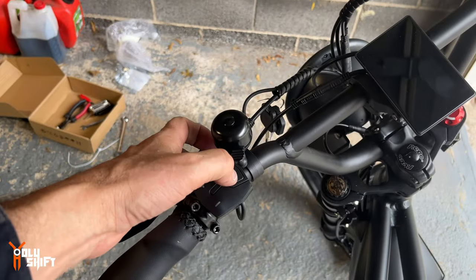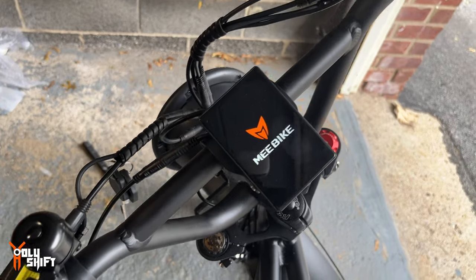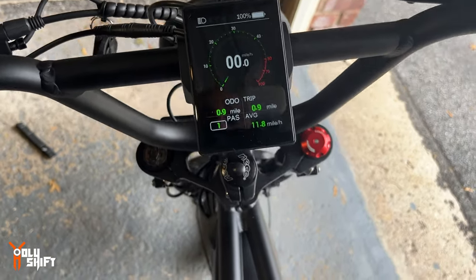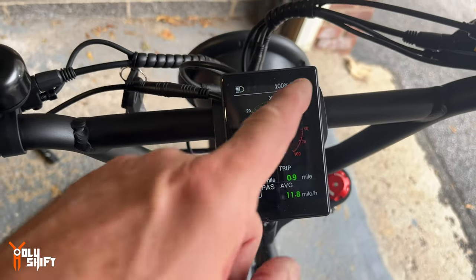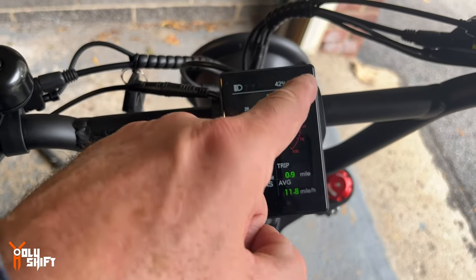Now, I guess this is how you turn the bike on. There you go. MEEBIKE, I don't know, the battery. Woohoo, look at this screen. I don't know how to play with it yet. Oh, and the battery is completely charged. That means we can actually, oh no, it's 42%. I'll figure out all the different modes.